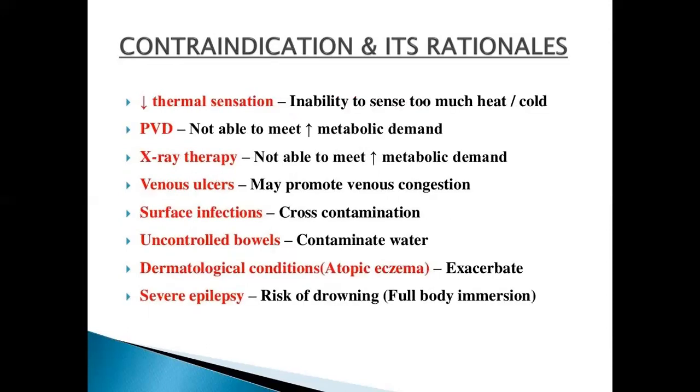Decreased thermal sensation: inability to sense too much heat or cold. PVD: not able to meet increased metabolic demand. X-ray therapy: not able to meet increased metabolic demand. Venous ulcer: may promote venous congestion. Surface infection, cross contamination, uncontrolled bowel: contaminate water. Dermatological condition, atopic eczema: exacerbate. Severe epilepsy: risk of drowning with full body immersion.